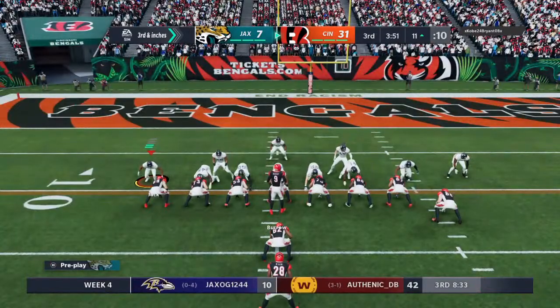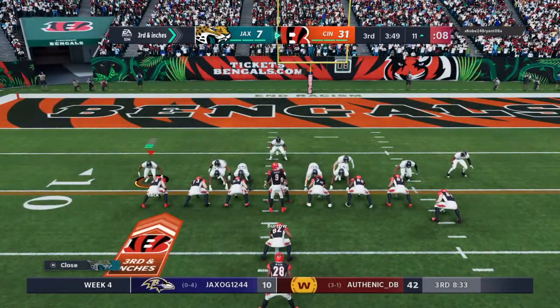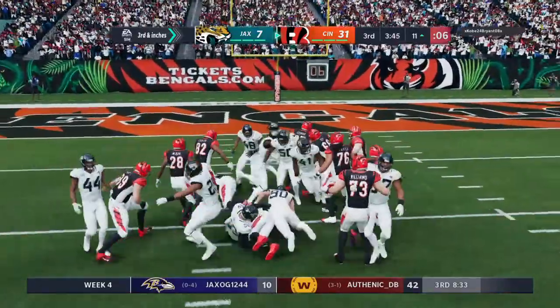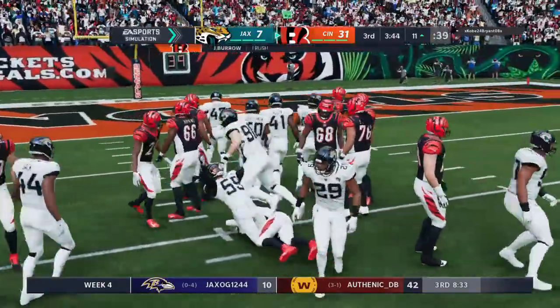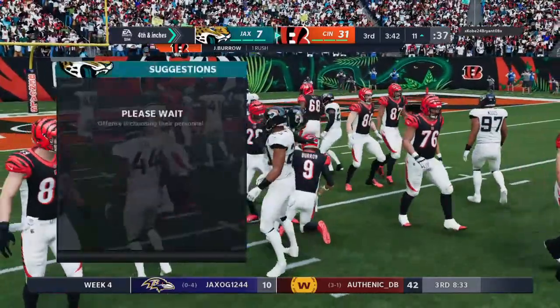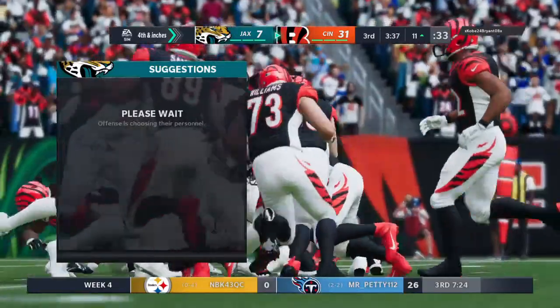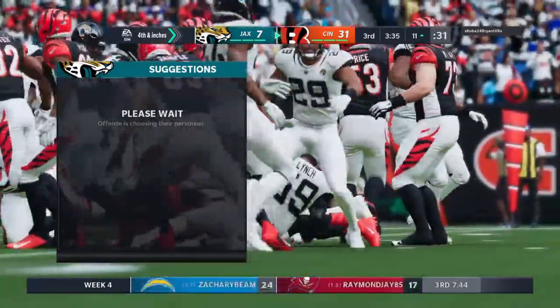Third and inches, and they've got some extra beef up front. Three tight ends. Burrow going to keep it on the sneak. And he won't be close to a first down as he runs into a wall right around the line of scrimmage. Only a few inches needed on the sneak. He didn't get it, and now it's 4th down.